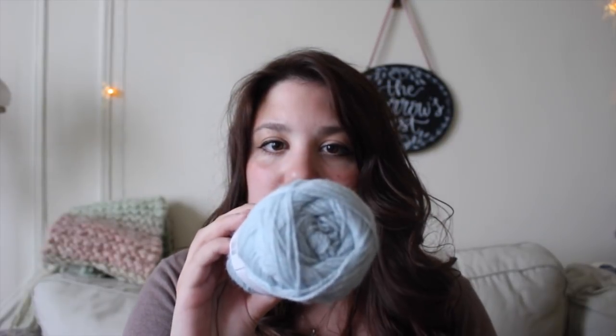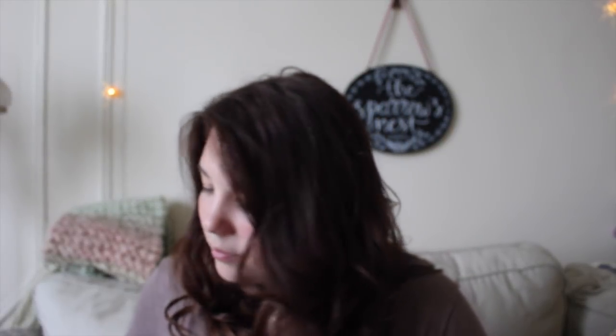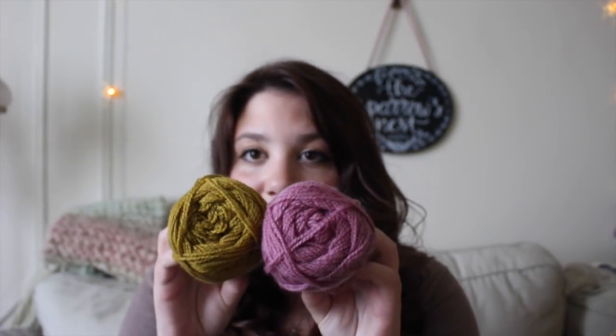So I'm going to have this beautiful icy blue as the background color for the yoke. And I'm going to do it a little bit differently than the pattern in that I only want to use one contrast color for the stems and leaves of the foxglove flowers, and that will be this beautiful deep olive green. And then for the blossoms of the flowers, I would like to alternate these 2 colors.